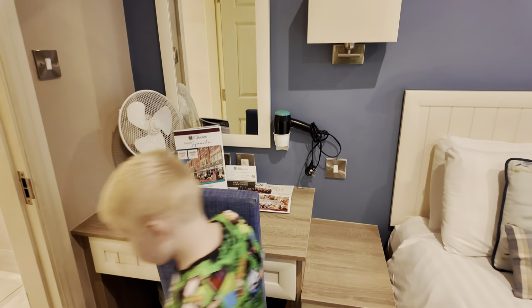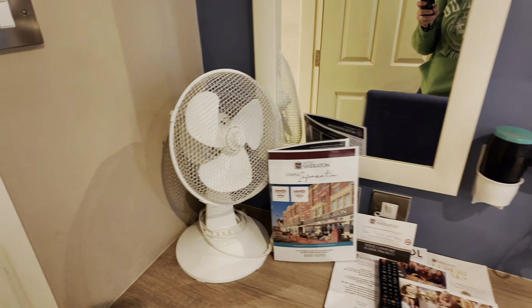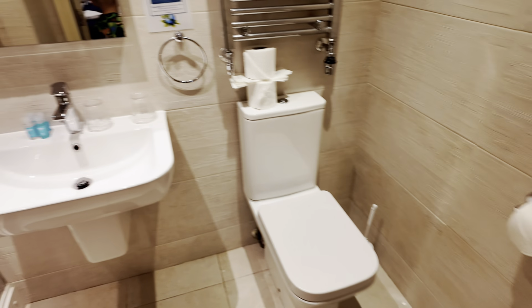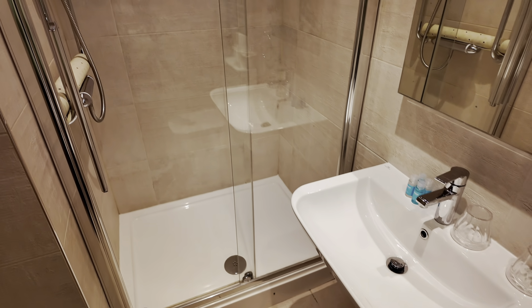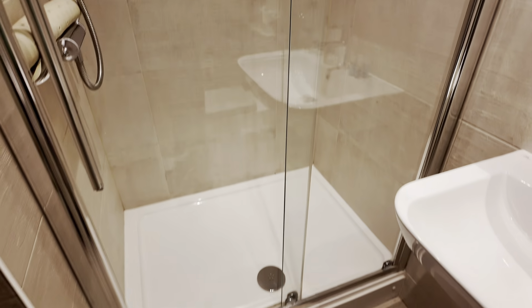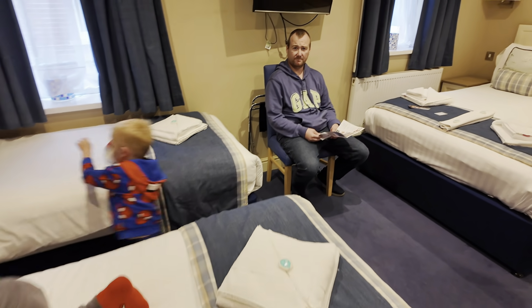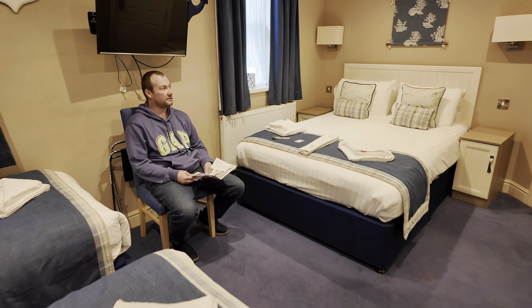It's a bit slippy. We've got a fan. We're pinching that, to drown out Daddy's snoring. Shower. Oh, it is a bit slippy, the floor. Looks nice and clean, really nice. Yeah, looks good. Very spacious. It is, isn't it? Feels bigger than the other one we had. I don't know if it's just the layout. It's more the layout, but yeah, very spacious.